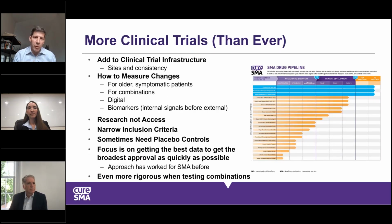Final slide here, just to focus on a few general items to do with clinical trials in SMA. We are very busy. It's fantastic to see that while we have approvals, we're making great progress with approved treatments and newborn screening. We have more work to do. And so it's great to see that we have all of these clinical trials going on in SMA right now. And again, working in different ways. That's a really exciting thing that we have as well.